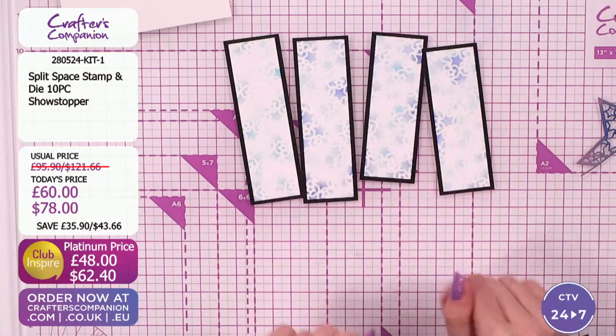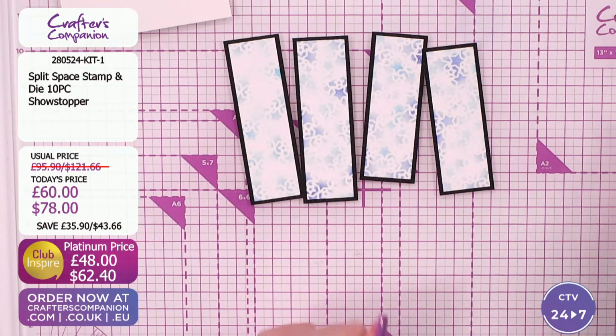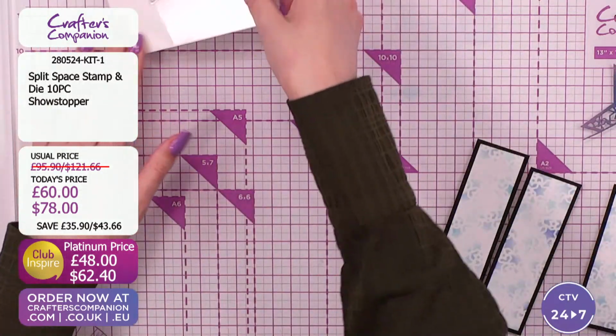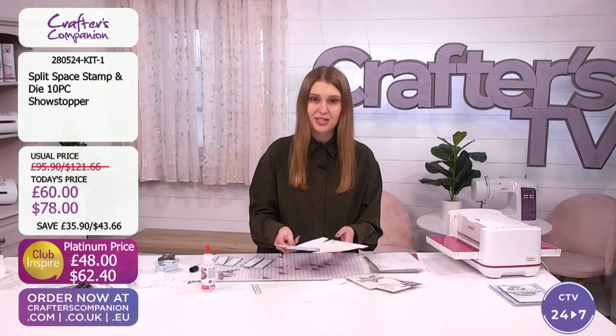Doesn't it look funky? Just creating your own backgrounds using, like you say, papers from one of our pads. They're that good. Yeah, absolutely. It's a lot of fun to create your own backgrounds, which I absolutely love.